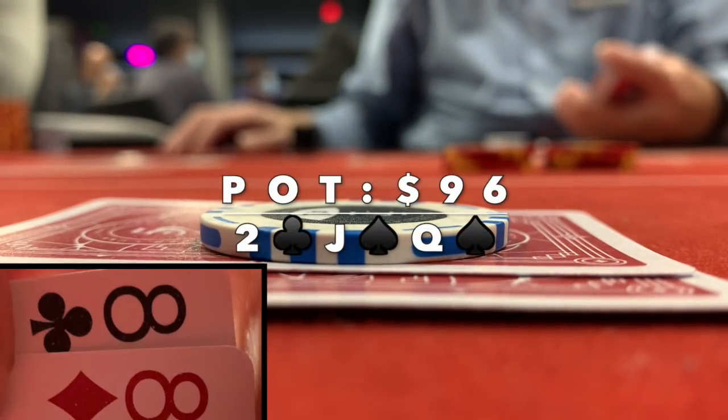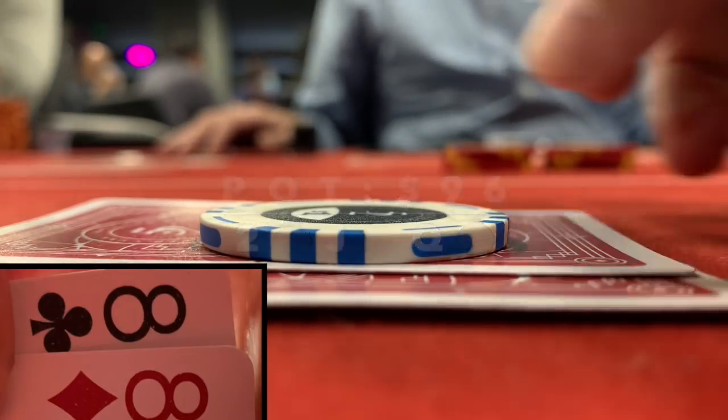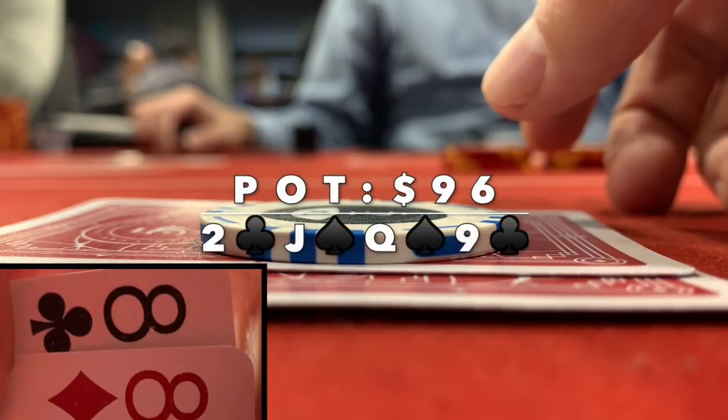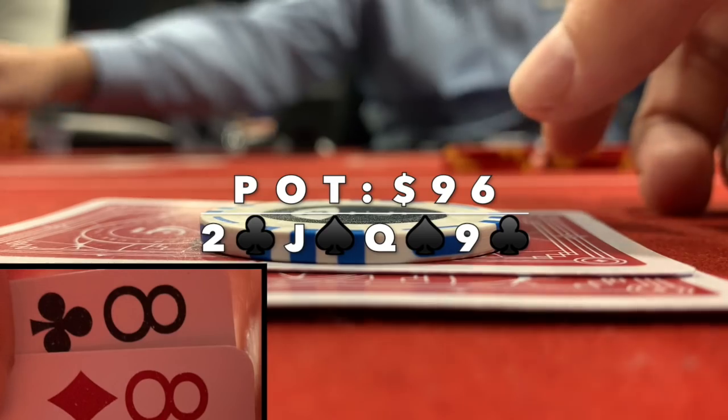Not the greatest board for us. We could obviously c-bet on this board. I elect to check it, and the other 2 players check behind. Turn is now the 9 of clubs, so we have a gutshot to the bottom end of the straight. I'm going to check again.